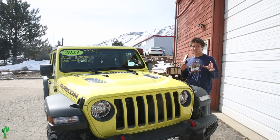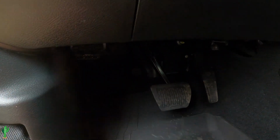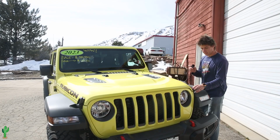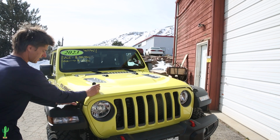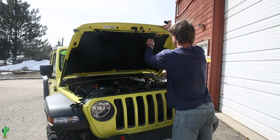You can forgive my ignorance. I just wasted a few minutes on the inside trying to find a release latch for the hood. There isn't one, because you just have these external hinges right here and here, a secondary release, and you're up.